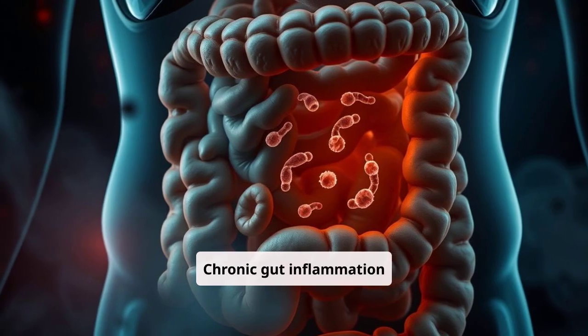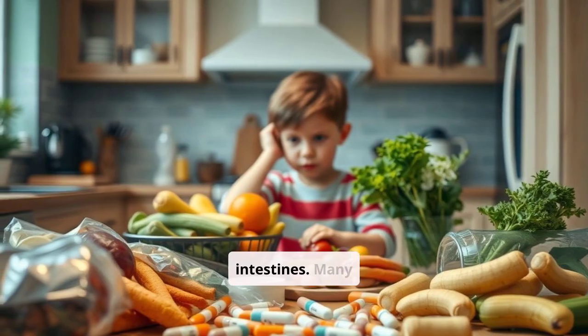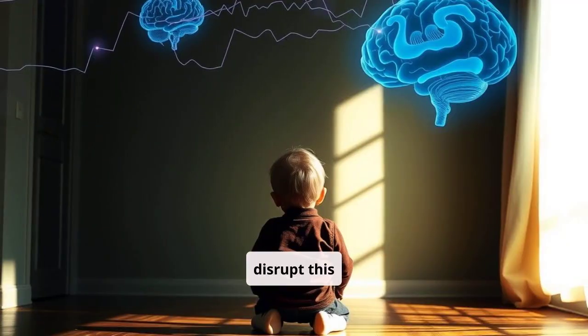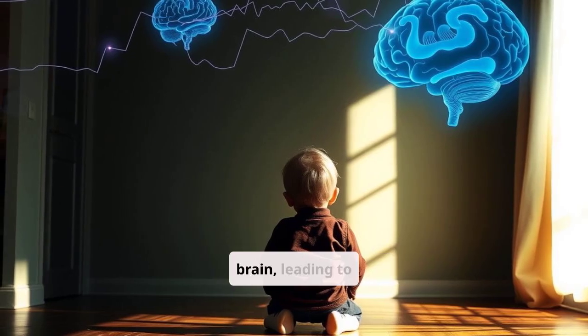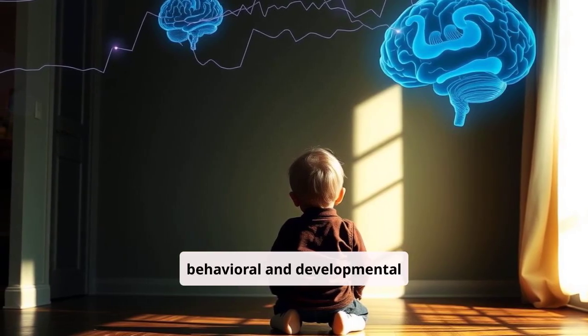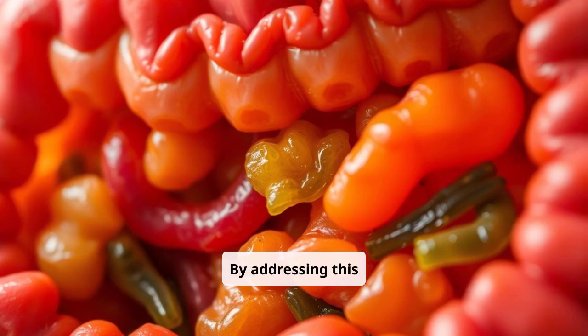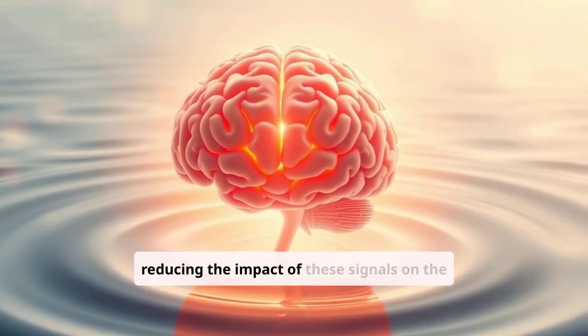Chronic gut inflammation is often tied to an imbalance of bacteria in the intestines. Many factors, such as diet or antibiotic use, can disrupt this balance. Inflammation in the gut can send harmful signals to the brain, leading to behavioral and developmental challenges commonly associated with autism. By addressing this inflammation, the gut can begin to function properly, reducing the impact of these signals on the brain.